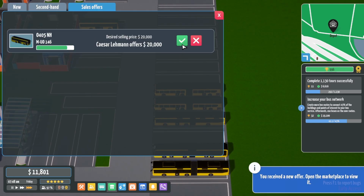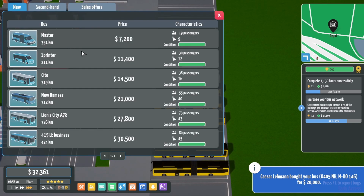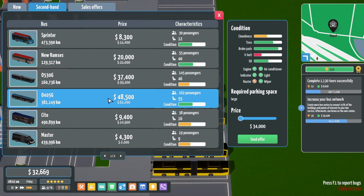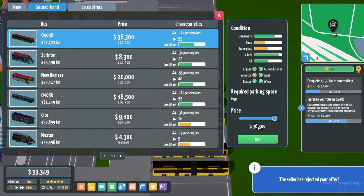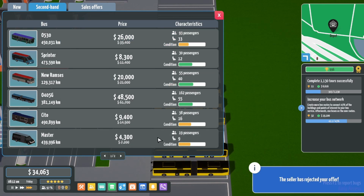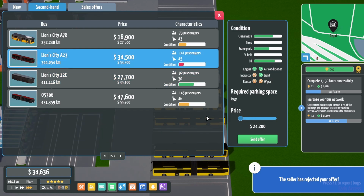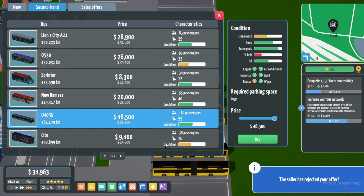New offer. Well, that was easy. First offer and sold. Let's see if we can get any of these for what we've got in the bank. Okay, that one would have been a good one to get. This one too. No. The ones that are under 20 grand, under 30 grand rather. If they're under 20 grand, we'd really be cheering.